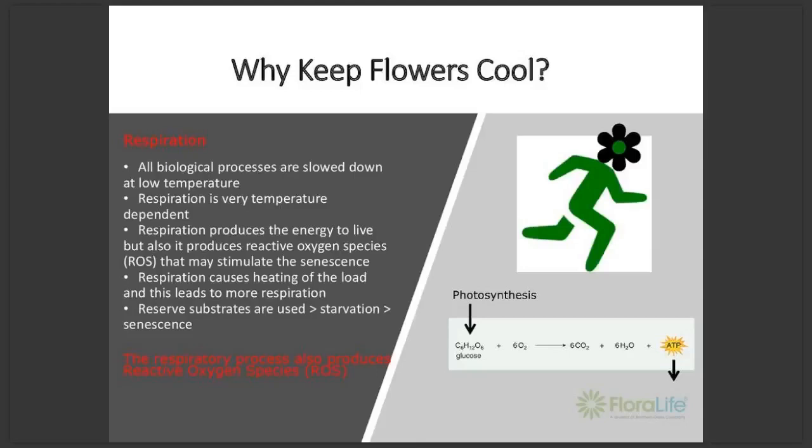But unlike us, it isn't exercise that increases flowers' metabolism, it's warm temperatures. So when a flower gets warm, its rate of respiration, or metabolism, if you like, increases. This means that it begins turning its sugar reserves into energy. And just like us when we do run, when a flower's rate of respiration increases, the flower gets warmer. So the flower starts to produce its own heat too. Another harmful byproduct of respiration is reactive oxygen species, and this may promote flower aging and senescence. Now, senescence is just a sciencey way of saying that the flowers are dying.